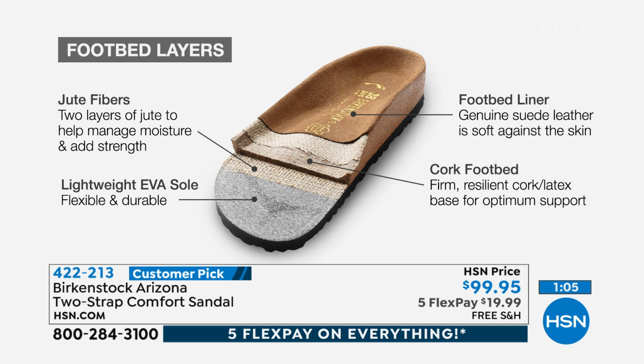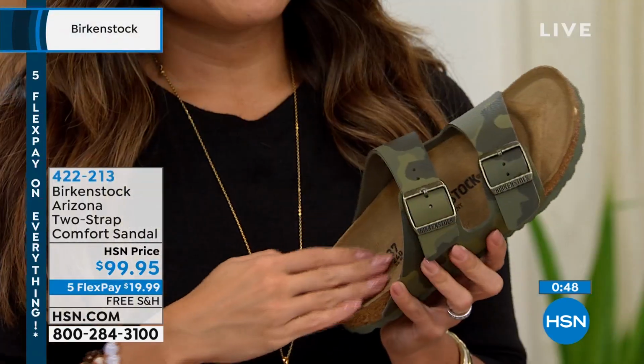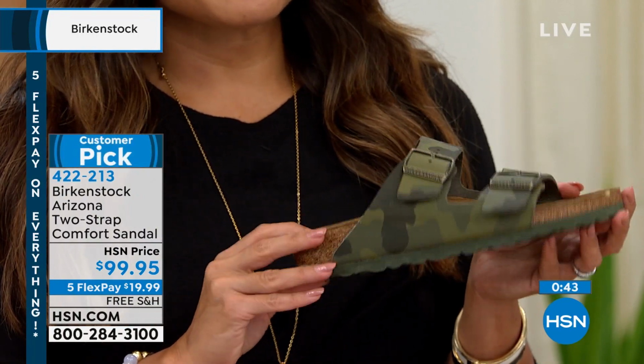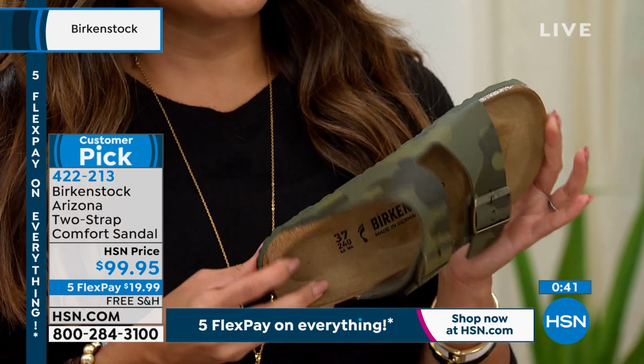And then of course there's that cork. When you see the cork, you're going to say, hey, that's a Birkenstock. And then of course there's the suede footbed liner. That's where the magic happens. The more you wear it, your body is going to heat up that suede, and it's going to leave your footprint in that suede. And so the more you wear it, over time, it's going to become like a custom orthotic. I mean, this is magic. I tell you, it is magic.